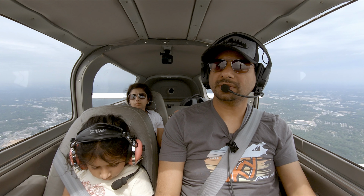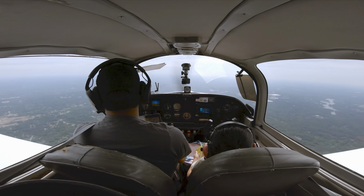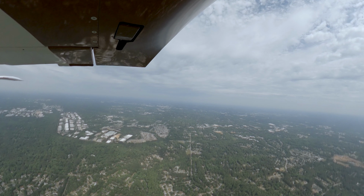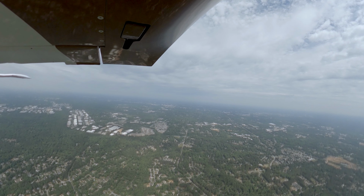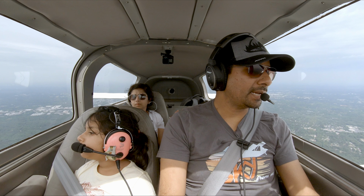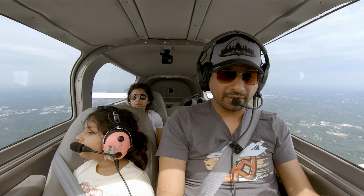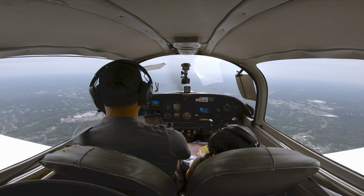Approach, Grumman 66 Romeo Delta, request. November 66 Romeo Delta request. 6 Romeo Delta, say request. November 66 Romeo Delta, about 7 miles east of PDK over Stone Mountain, looking for VFR flight following to Jekyll Island, 09 Juliet, for a Grumman Tiger Alpha 5 Bravo. Right now 3,500. We want to climb to 5,500 after clearing the Bravo.